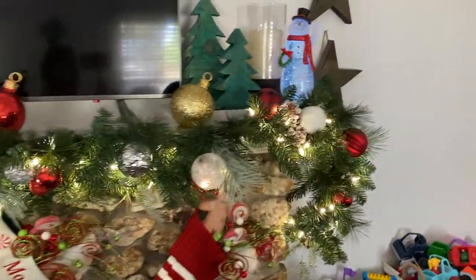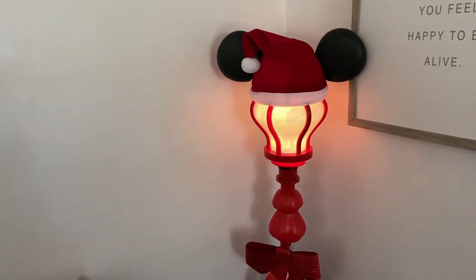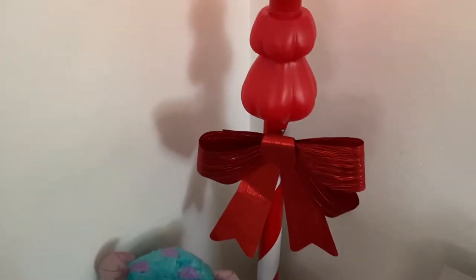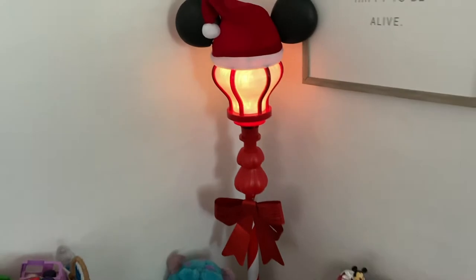I can't do nothing about those, but we did get him a light for the corner, which is a little Mickey lamppost. The bow came bent and it's really disappointing because this little piece was kind of expensive. So, I'm not gonna return it.